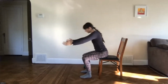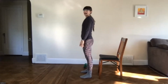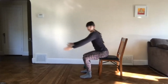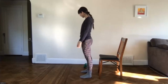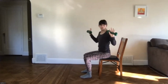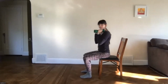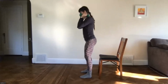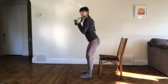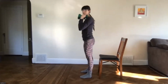Okay, next set of challenges, you're going to come all the way up. Yeah, and all the way back down. See if you can do it without your arms. But if you need your arms, that's fine. Use your arms. If you need more challenge, mindfully grab your weights or your water bottles, and you can do it with your weights. All right, you can hold those weights up. You could also have the weights down and then bring them up. And so they're pretty lightweight, so it shouldn't make a huge difference, but it might change things.